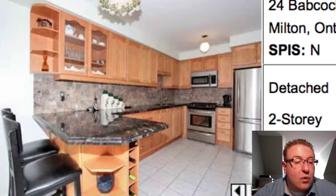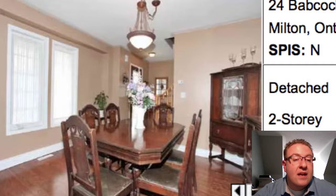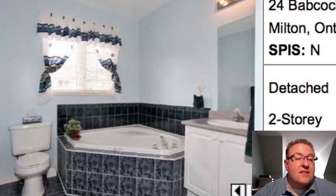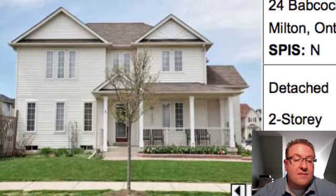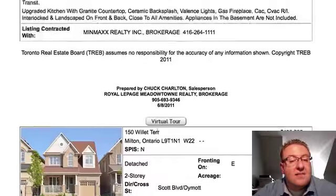You've got upgraded flooring. You've got a big, thick slab of granite. Big kitchen here. Very surprised this one hasn't sold. Gas fireplace. You know what? Well, maybe it's not perfect, but I think that it is a deal and a half, and I'm sure it's not going to last much longer.